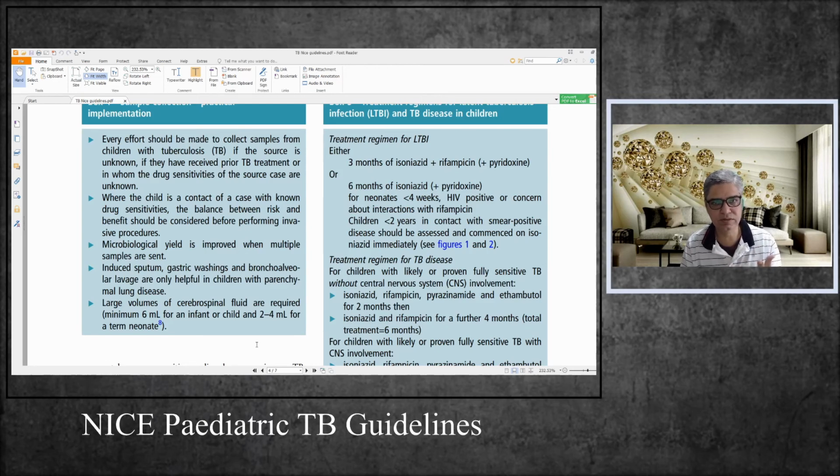So the first 2 months are what we call the intensive phase, where you give the 4 drugs: isoniazid, rifampicin, ethambutol, and pyrazinamide. And then the next 4 months would be just plain treatment with the INH and rifampicin, and after that you'll be repeating the testing to see if they have been cleared of the disease or not. So these in a nutshell are the NICE guidelines, known as NICE guideline number 33, regarding the diagnosis and management of tuberculosis in children.